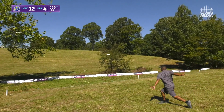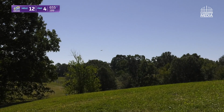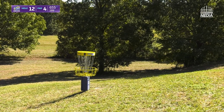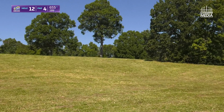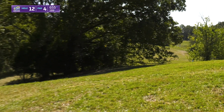Okay, so what he's done here, you can see he's taken back from that bush a little bit so that he can give himself a good look. And oh my gosh. Stop. Oh my gosh. Abe. What a shot. Parks it blind. He doesn't know where he's at right now. He'll be very excited to see. Gotta go. I think that's typical.